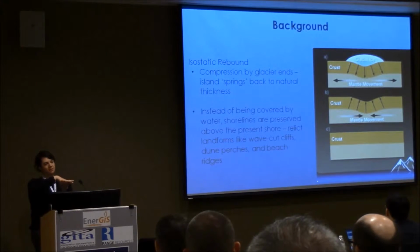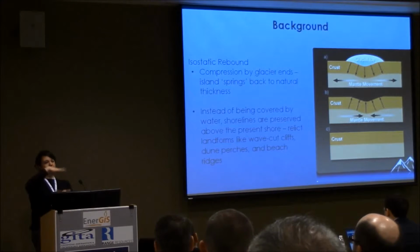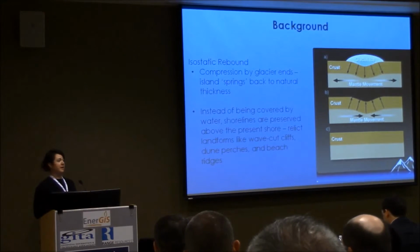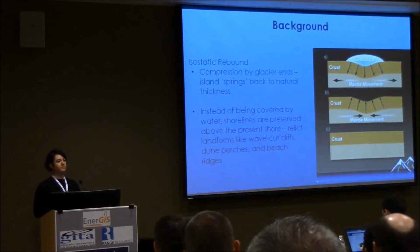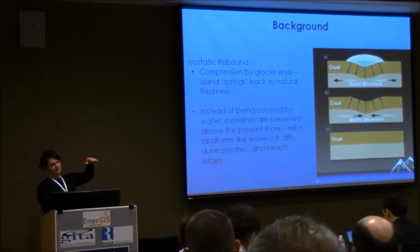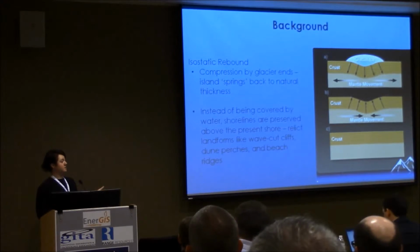It compresses under the weight of the glacier, and then as the glacier retreats, it springs back to its normal size. So that's what's happening at Isle Royale. What that means for me as an archaeologist is that archaeological sites that were originally on a shoreline right on the water, maybe 7,000 or 5,000 years ago, have been rebounding out of the water and are now located about 10 meters above the shoreline.